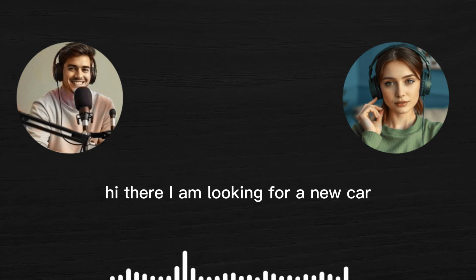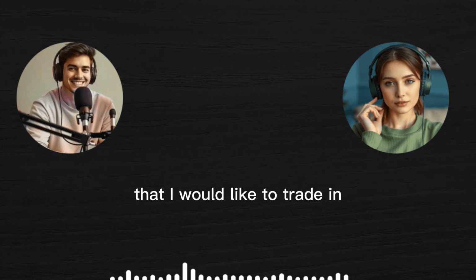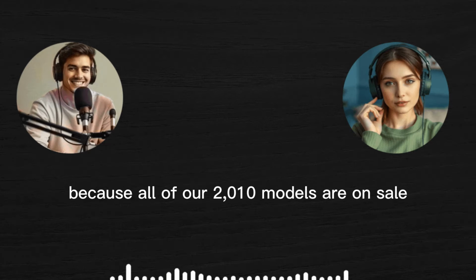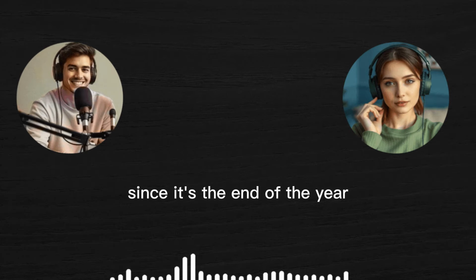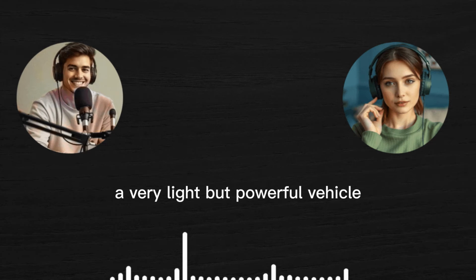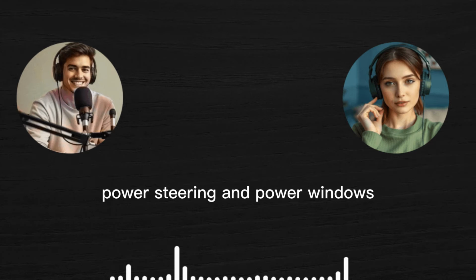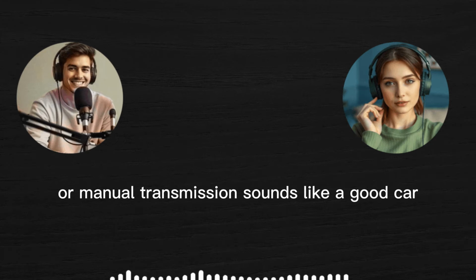Hi there. I am looking for a new car. I have this old Ford Pinto that I would like to trade in. I see. You are in luck this month because all of our 2010 models are on sale. It is a perfect time to buy a new car since it's the end of the year. Perfect. I like this one. That is the Ford Focus, a very light but powerful vehicle. It comes with dual-side airbags, power steering, and power windows, tinted windows, and your choice of either automatic or manual transmission.